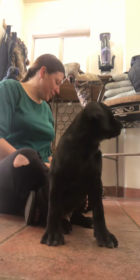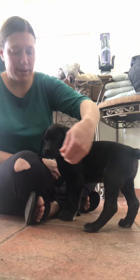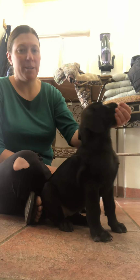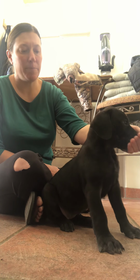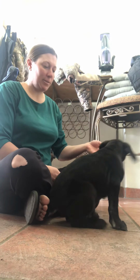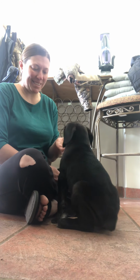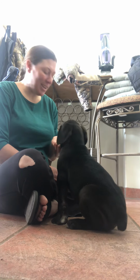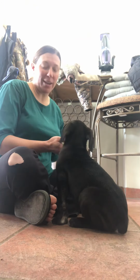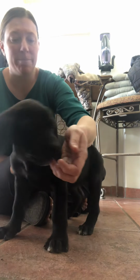And this is how I feed her meals whenever I have time to do a little training session. I just use her food for her treats. So she has to work for all her meals by doing stuff. So this very first day, the first thing I do is just get her used to eating out of my hand, which she picked up fast. She's very food motivated. The second thing I do is start saying yes.